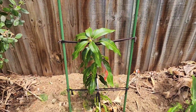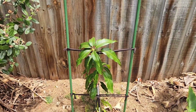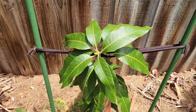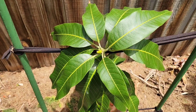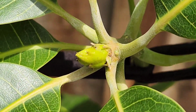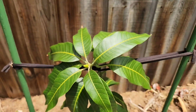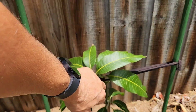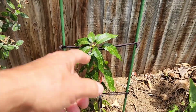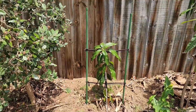The other grafted mango that I got a month ago is definitely moving forward with this nice flush right there. This is the Valencia Pride. So I'm happy to see that finally. And that pushed forward a few days ago when we were having that winter-like weather. So now with this summer-like weather, it should explode. Should.